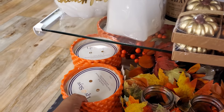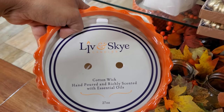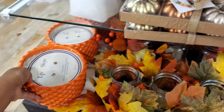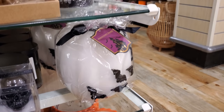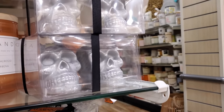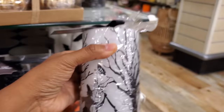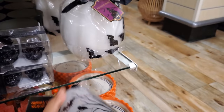Thankful. And let's see, live in sky. These are 15. A large orange one. Okay, the bat one is here. We've seen that already. Here's some more skull pumpkins. They're silver. A few candles. These are LED. Ooh, how much? $6. Okay, really not bad.